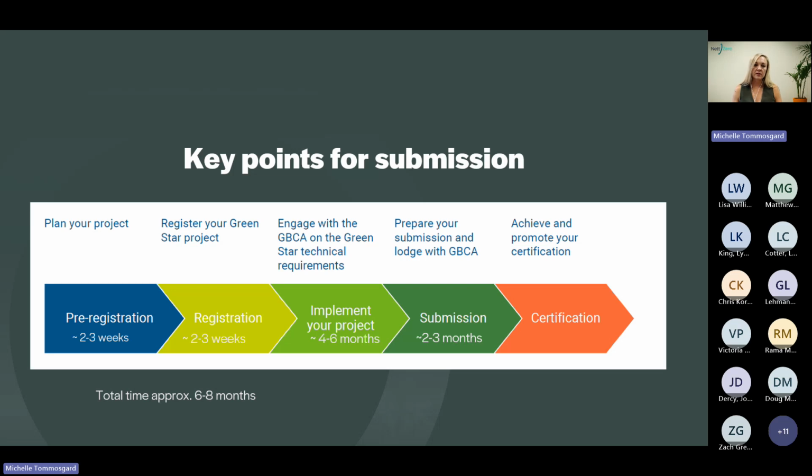Then we engage with the GBCA. We start a process. We start looking at what credits we can target and what documentation we need. The back and forth will go. I will be there to support and drive and also review any documentation.